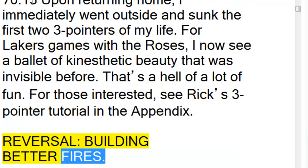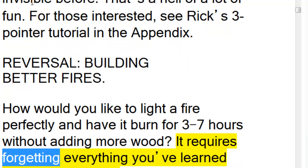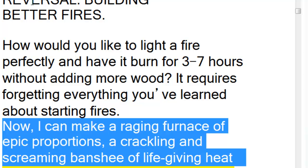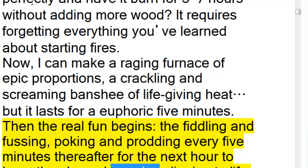Reversal: building better fires. How would you like to light a fire perfectly and have it burn for 3-7 hours without adding more wood? It requires forgetting everything you've learned about starting fires. Now, I can make a raging furnace of epic proportions, a crackling and screaming banshee of life-giving heat, but it lasts for a euphoric 5 minutes. Then the real fun begins, the fiddling and fussing, poking and prodding every 5 minutes thereafter for the next hour to keep the charred remains clinging to life.